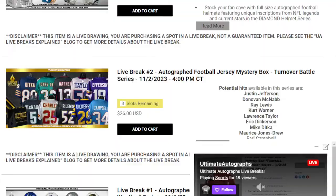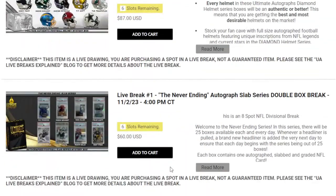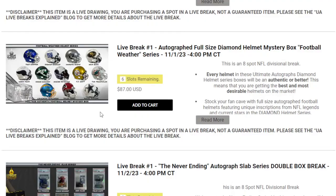3 spots left in the jerseys. Speaking of legends, how about a Bears legend, Mike Ditka? We got Kurt Warner, who's number 1 all time in playoff passing yards per game. Jaylen Waddle led the league in receiving yards last season. Donovan McNabb, Jamal Charles, Eric Dickerson, Earl Campbell. A lot of goodies in there. Diamond helmets, $87 a spot. A lot of these authentics are worth more than 4 or 5 times that, Colin. So come and get these. All these headliners available minus Rodgers.